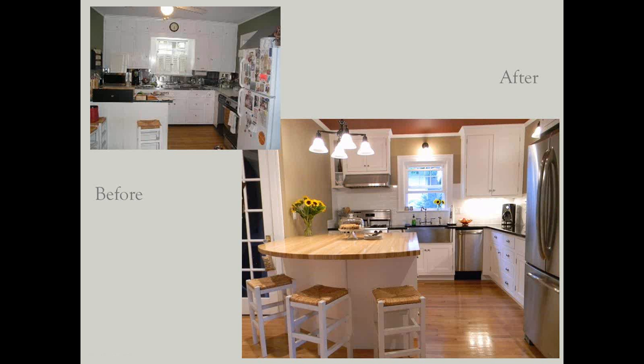I love this kitchen. This is also in an older home, and we couldn't add on, and we didn't want to move windows and things like that. So the stove was here, we ended up putting the stove here, simplified the refrigerator, and I'm going to show you how we maximize this space here.